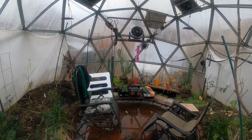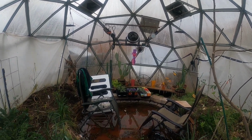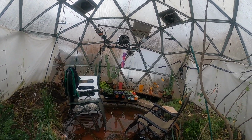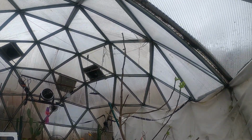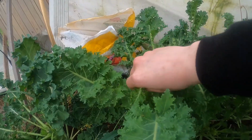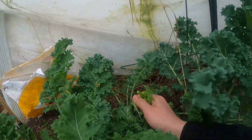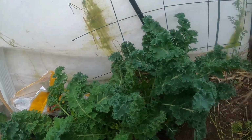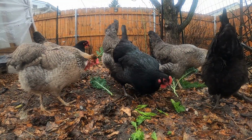But yeah, all those citrus trees that lost their leaves get their leaves back every year. It's not a big deal. And the herbs are doing good. The kale is kind of overgrown, but the chickens like it at this point. I keep it around because it makes the chickens happy.